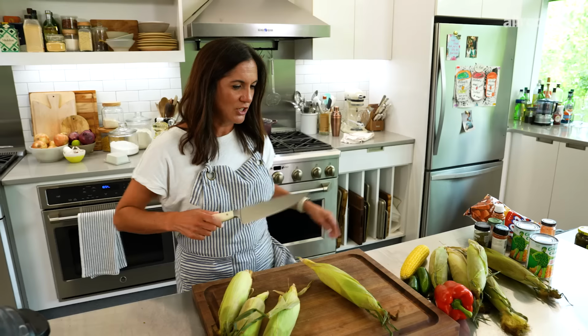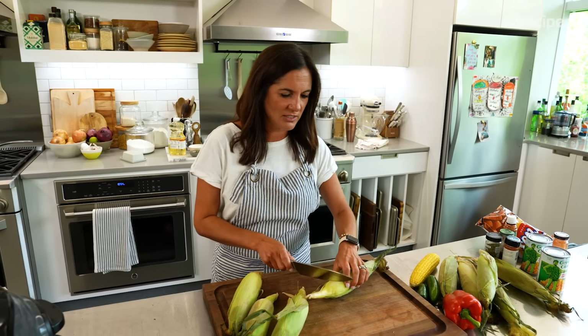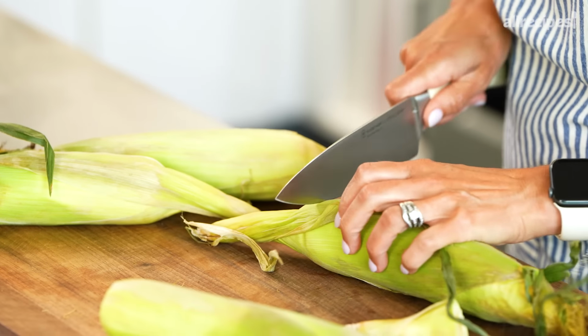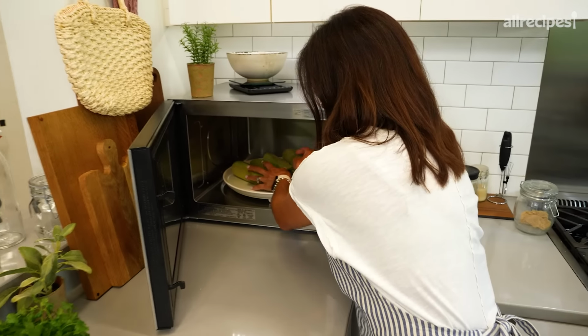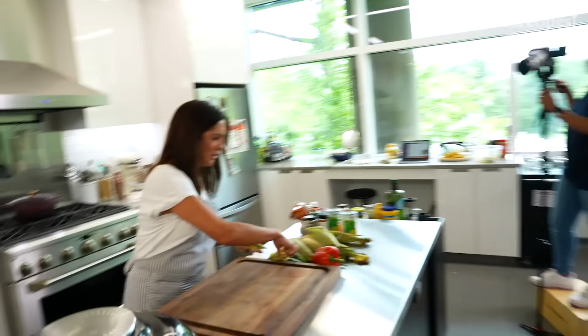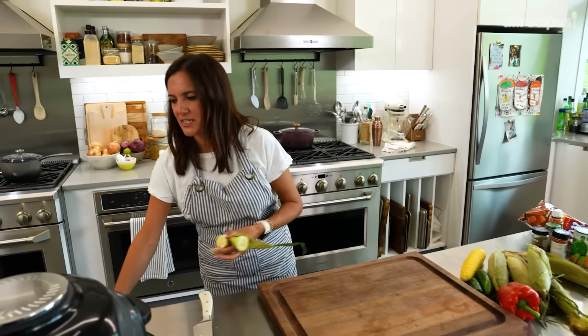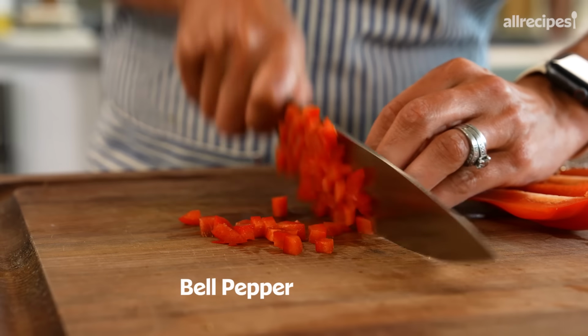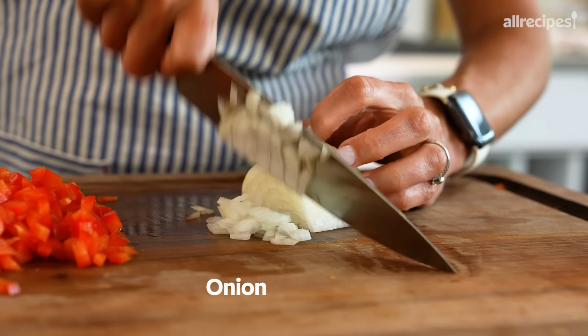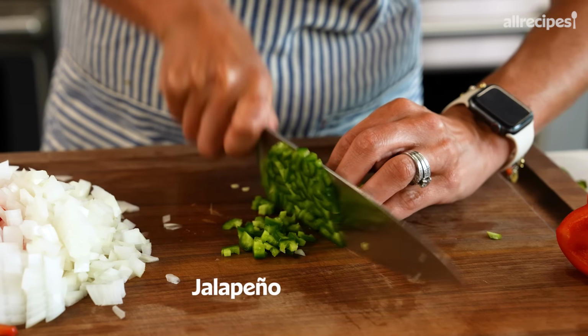I want my corn to still be really crunchy, so I'm not trying to cook it in the microwave, but I just wanna cook it long enough to remove these husks super simply. So you just cut the ends off, and then you pop it in the microwave for like 5 minutes. And then I'm just gonna chop up the other veggies that go in it. So I think it's pretty loose here. You can really do whatever you want, whatever kind of flavor combo you want. I'm gonna do some bell pepper and a little bit of sweet onion, a couple jalapenos here.